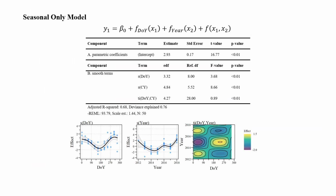So here's the seasonal model. The way we have it shown here is that on the top, we have the actual model that I introduced earlier, the standard output table of a GAM. We have the parametric coefficient, that intercept term, as well as our smoothing terms, day of year and that interaction term. In that table, you also see adjusted R squared, and then deviance explained. In GAM speak, that's essentially R squared in linear model world.